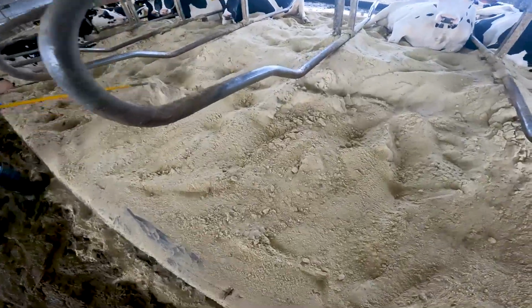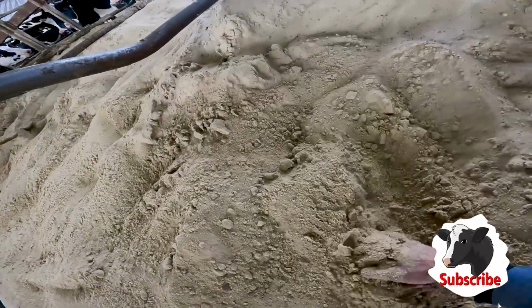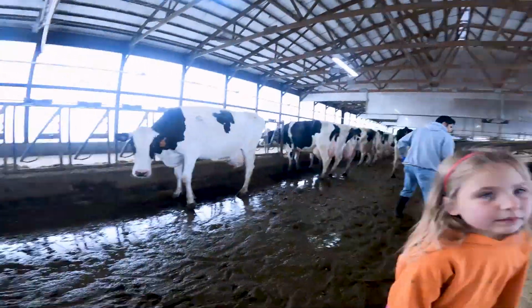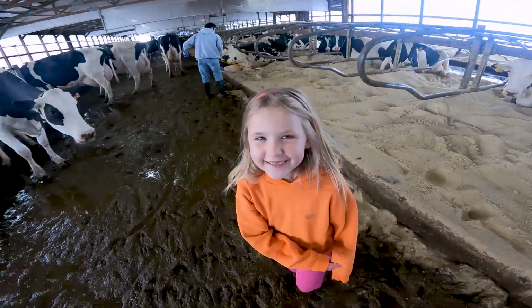And these are deep bedded sand. I mean, this stuff, you could definitely sleep in there, yeah. It'd be comfortable enough.